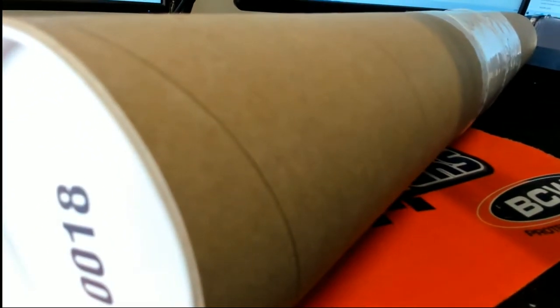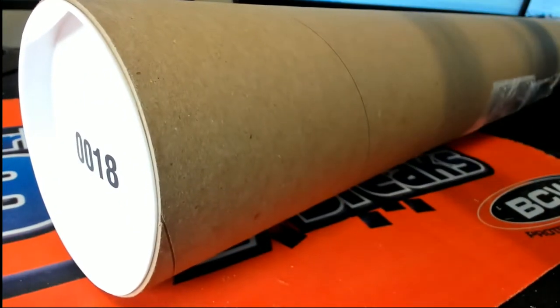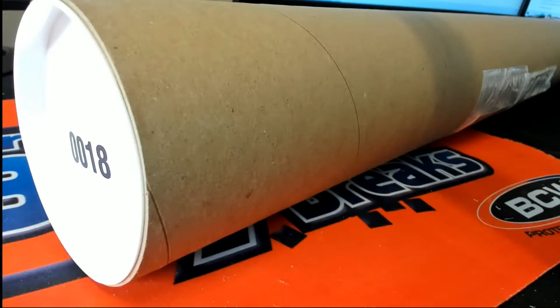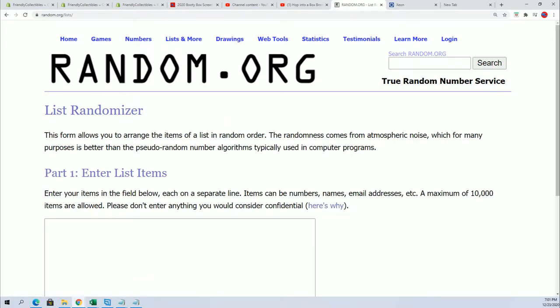Tube 18, it's all about what's in this envelope. It really is all about what's in that envelope. That's how we determine the winner. We look inside that envelope and then we can see who has the matching color spot. We're going to find out who has what color spot right now.